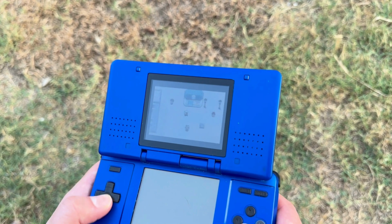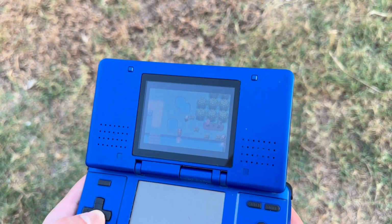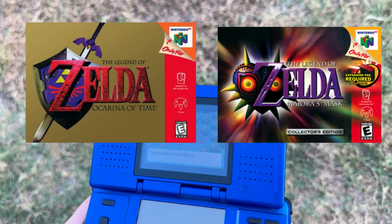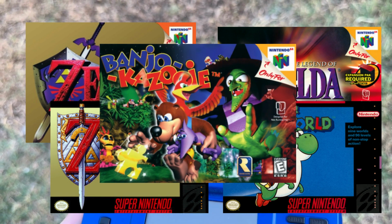And by the way, this Pokemon Generation 3 obsession is only the beginning. I want to do this for other genres of games too. I'd love to eventually purchase and play Ocarina of Time, Majora's Mask, A Link to the Past, Super Mario World, other Pokemon generations, Banjo-Kazooie, and much, much, much more. I guess I'm just becoming a retro game collector in addition to a retro game enthusiast.